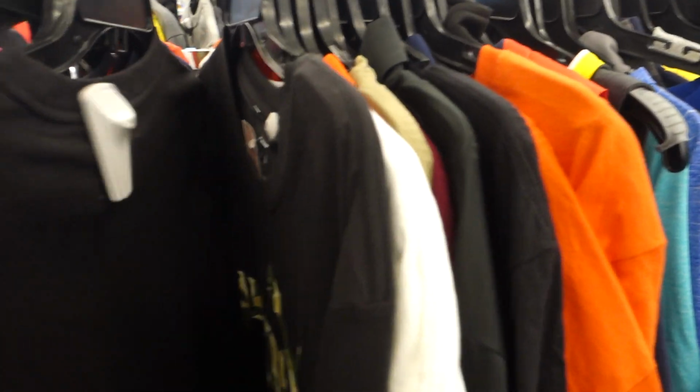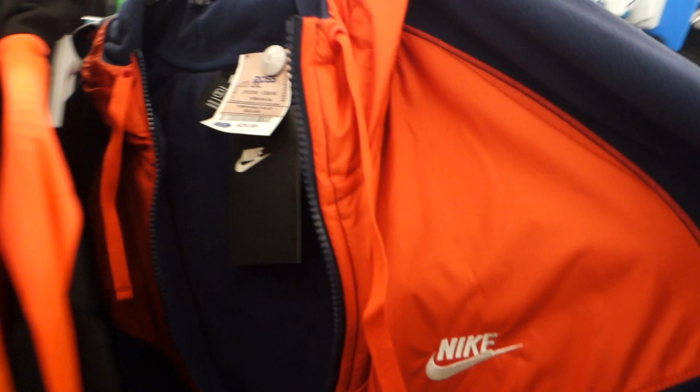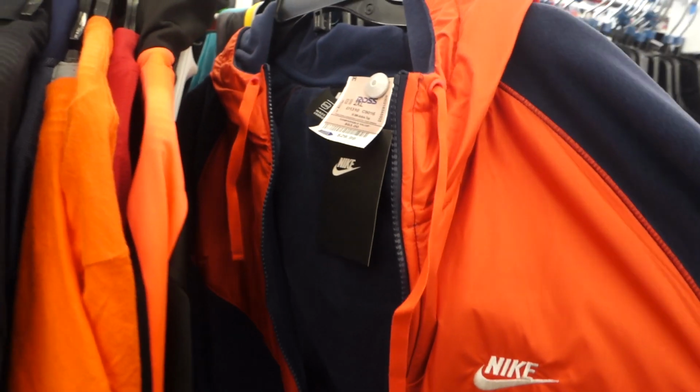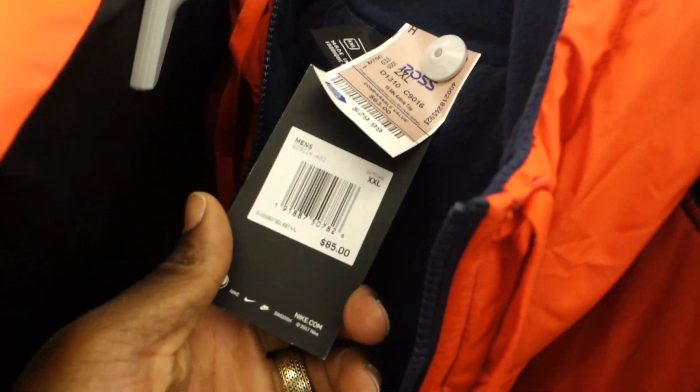Now we are in the clothing section. Had to check this out really quickly because you really never know what you would find. I've been coming across some really dope Nike sportswear pieces in Ross lately, so I always try to spend at least a few minutes in the men's section just to check out the clothing. But this was a really good find.